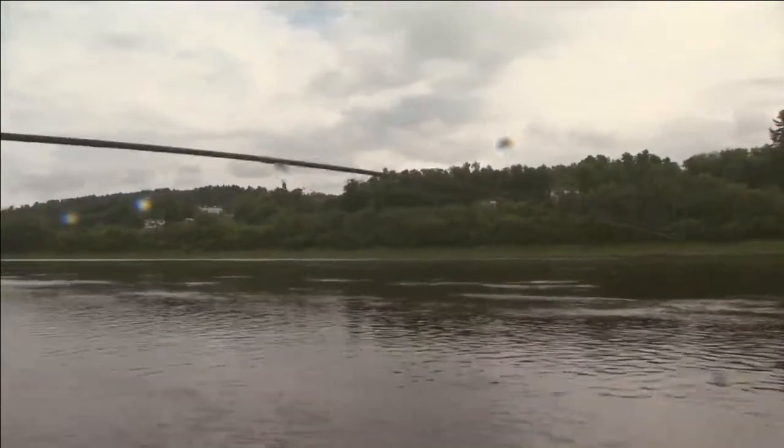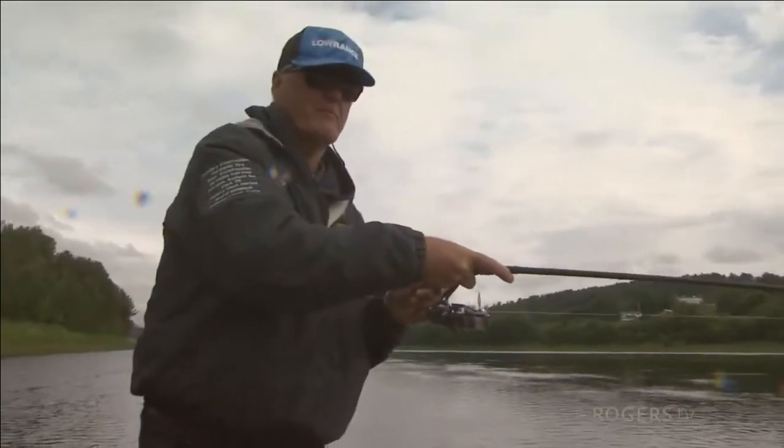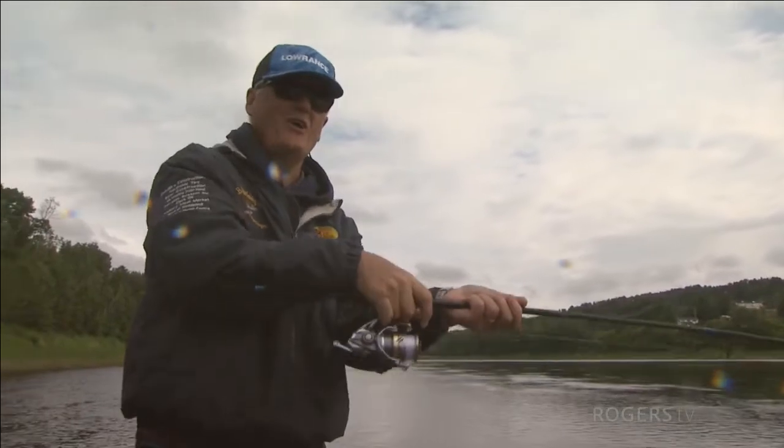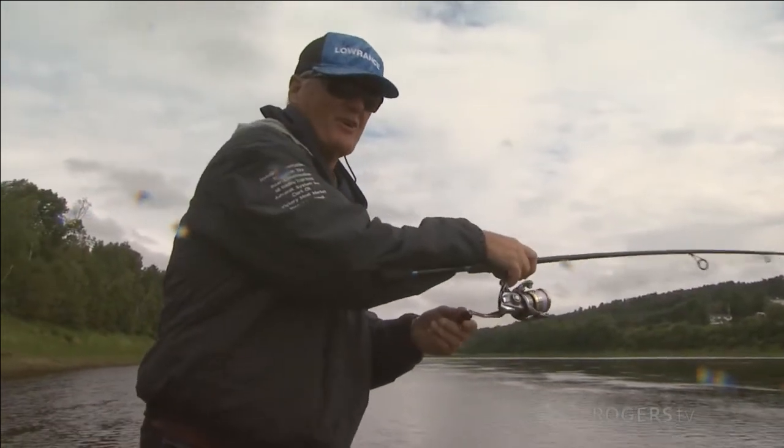Pretty little guy. Yeah, fishing them downriver. He's not big, but man, that current makes him heavy. He's got 3 miles of river current taking him downriver. Oh, he's bigger than I thought. That's nicer than you thought, Rick. Yeah, I thought he's a little bigger than I expected.